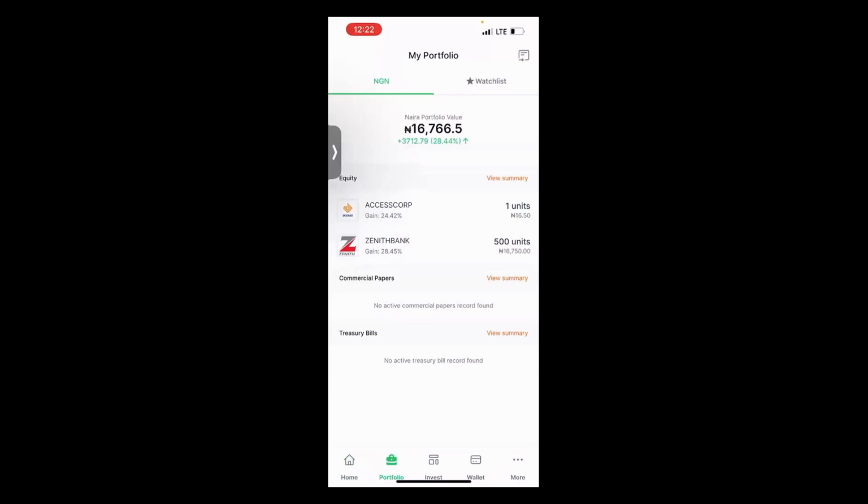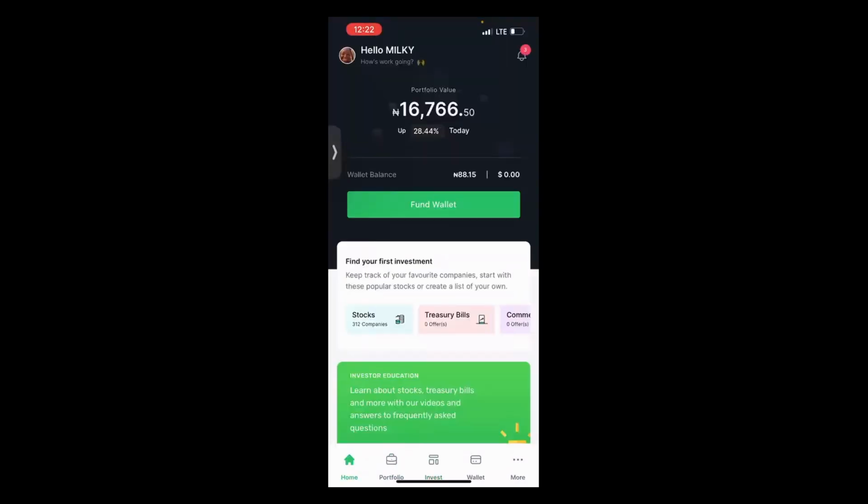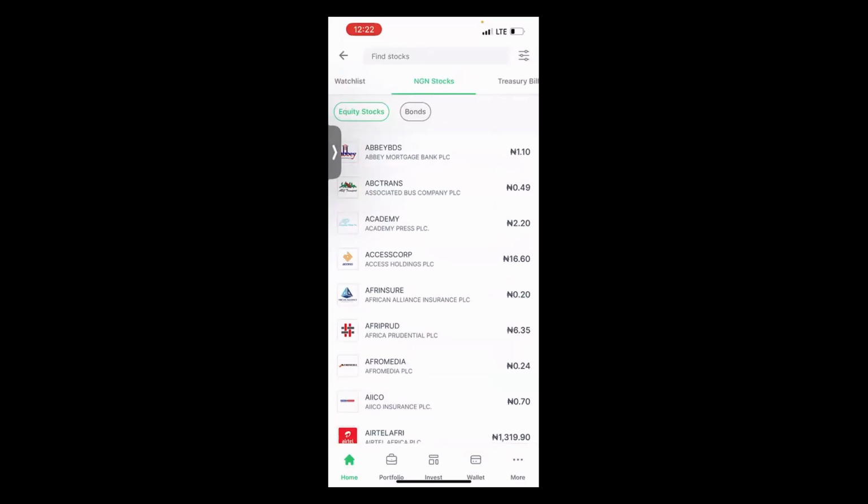Then there are 2 ways for you to actually sell your stock. You can go through the long method, which is clicking on invest, clicking on Nigerian stock, then searching for the stock you want to sell. Or the alternative is going from the home page and just clicking on stocks. When you click on stocks, it takes you to the list of stocks that we have available on the app for you to buy or sell.